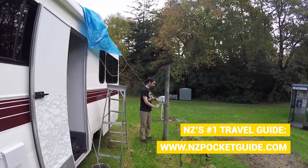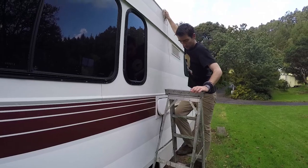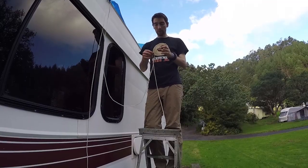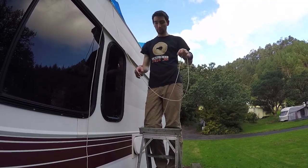So our last chore of the day is to get the tarp on top of the camper van because it's forecast to be a really rainy, stormy night and we don't want any more leaks in our camper van. I've put all the ropes in the tarp ready for usage. Robin gets on top of the van and puts it all in place, and we think it's going to work.